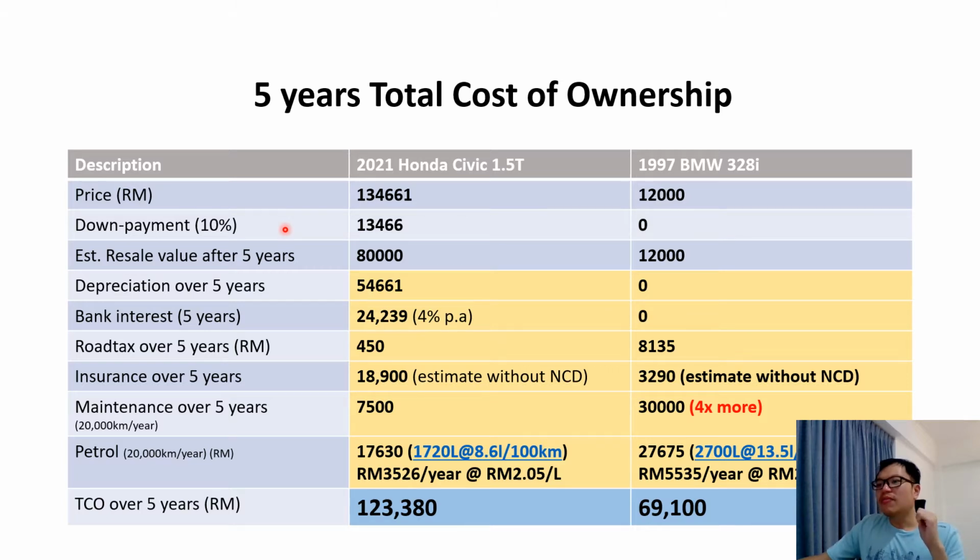In Malaysia, if you want to get a bank loan for your car, you are required to pay a 10% down payment. The 10% down payment would cost you 13,466. For the BMW, I do not need to get a loan, and I couldn't even get a loan because the bank does not give me a loan for such an old car, which means that my down payment is 0.